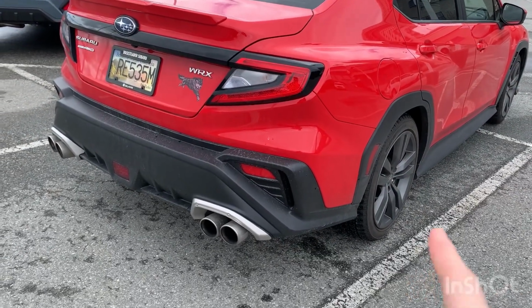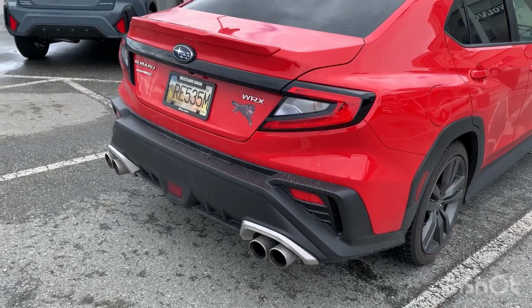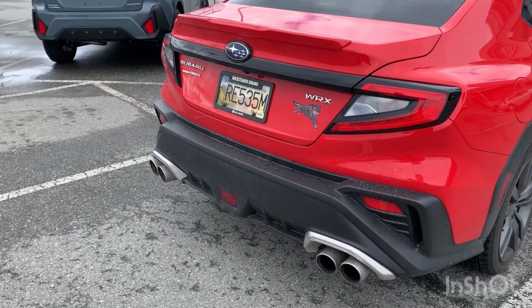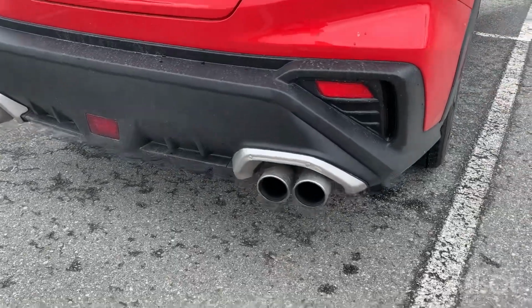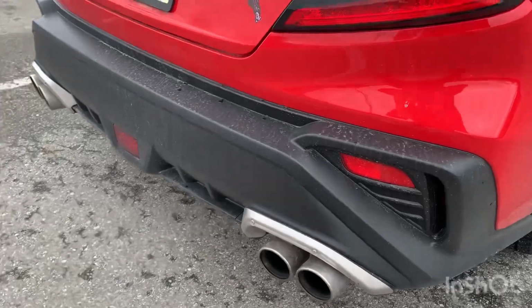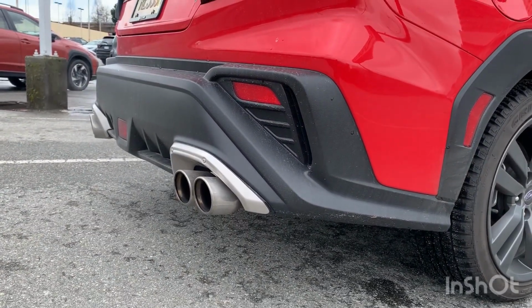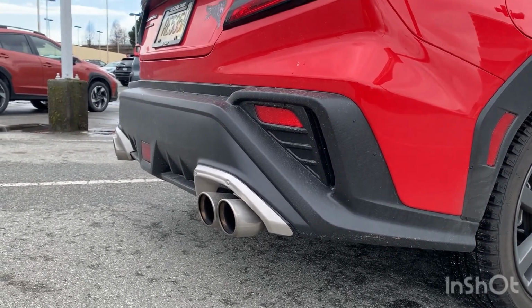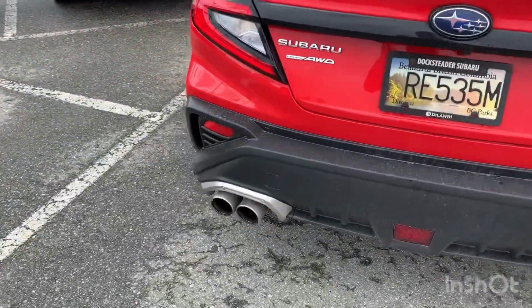So other than my winter wheel setup right there, which I've already shown in a previous video, I haven't done a video in a long time, so figured this is the right time to give an update. So 3 things that I've done since would be the axle back exhaust. As you can see, this is the ETS axle back exhaust. This is actually the muffled version.